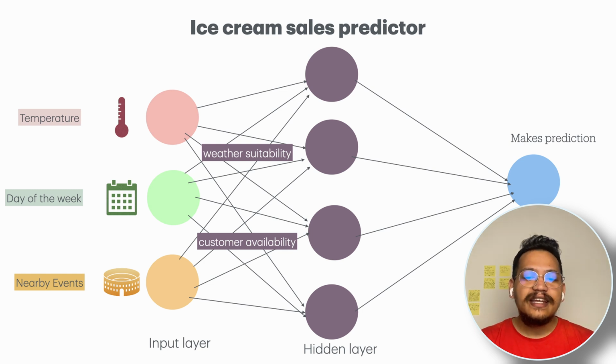Each neuron in our network is like a committee member with a specific role. In our ice cream example, the first layer collects raw data: temperature, day type, events. The middle layer processes combinations: weather suitability, customer availability. The final layer predicts the number of ice creams to prepare.